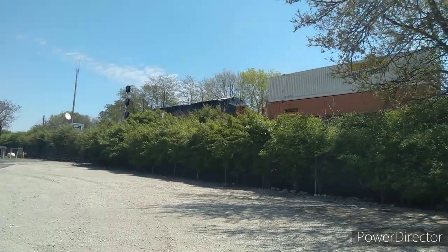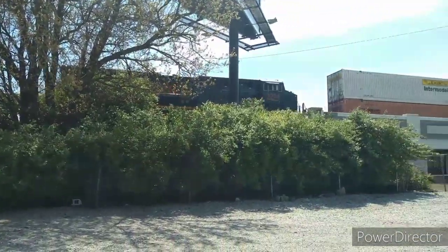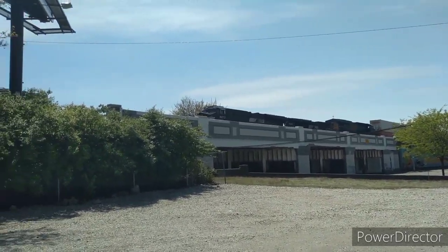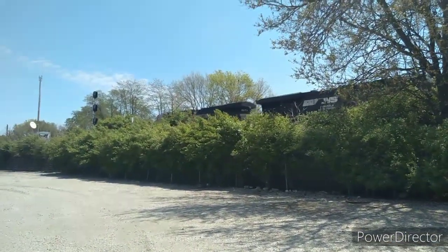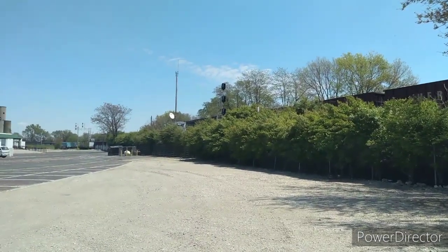Another day, and we were filming what we thought was a fairly standard intermodal job, but check out the timing of this. Boom, just as the end of the intermodal train goes by, a Norfolk Southern appears going the opposite way. The timing on that has to be 1 in a million.